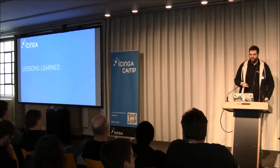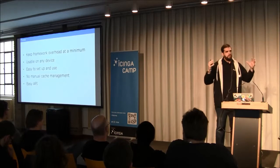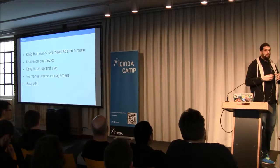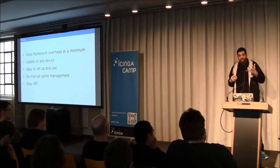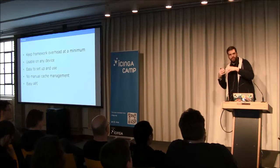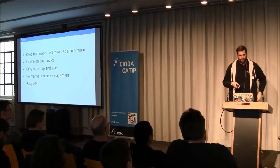So what we learned out of it is, one thing, keep the framework overhead at a minimum. So don't load so much JavaScript and have too many complicated frameworks. Also, we recognize that most of the people using Icinga are not developers. They want to find the things which they change or integrate or extend very easily and don't want to fight using an MVC framework or something like that.